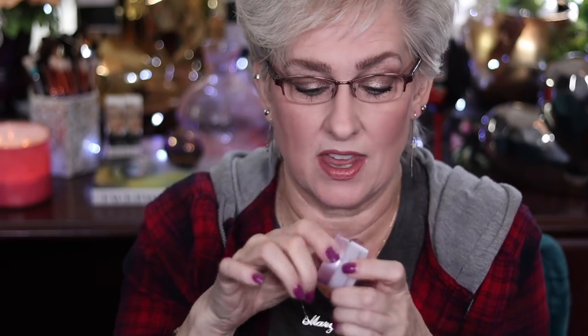This is the Rose Petal Soft Lip Cream. Put this on first thing in the morning, and then when you get ready to put on your makeup, your lips are ready. Your lips are juicy.